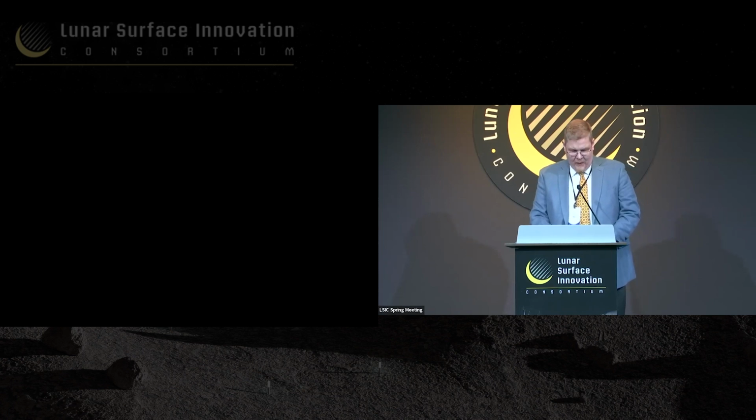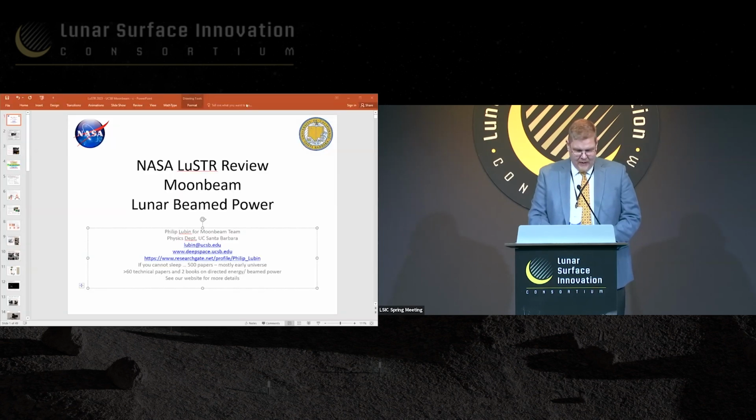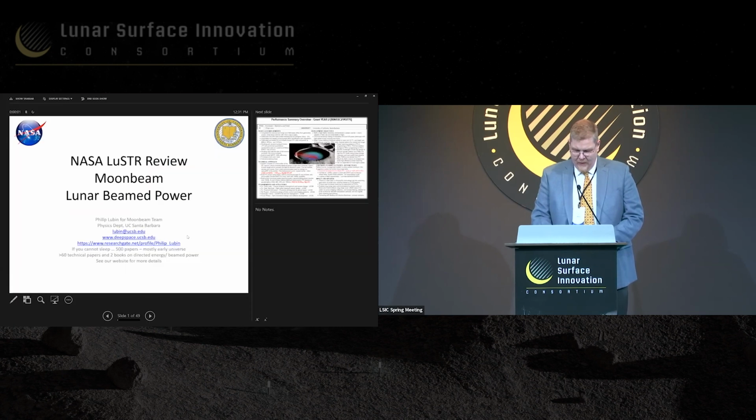Phillip Lubin is a professor of physics at the University of California, Santa Barbara, whose primary research has been focused on studies of the early universe in the millimeter wavelength bands, as well as applications of directed energy for planetary defense and relativistic propulsion. His group has designed, developed, and fielded more than 24 ground-based and balloon-borne missions and helped develop 2 major cosmology satellites.